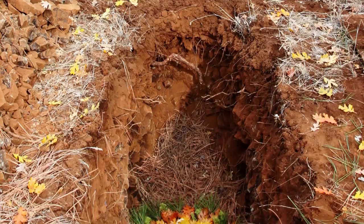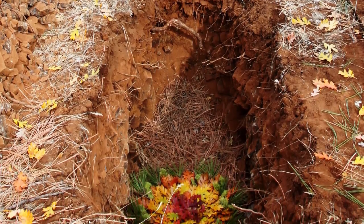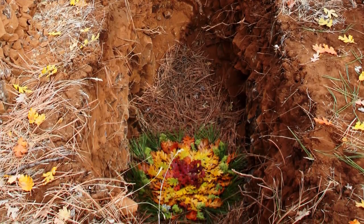The three components of a green burial would be an unembalmed body, wrapped either in a shroud or a biodegradable container, and then put directly into the earth.